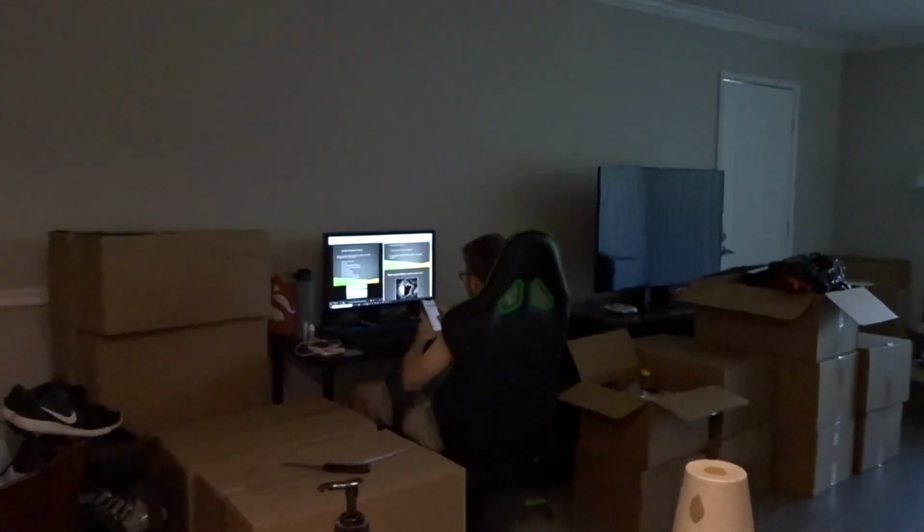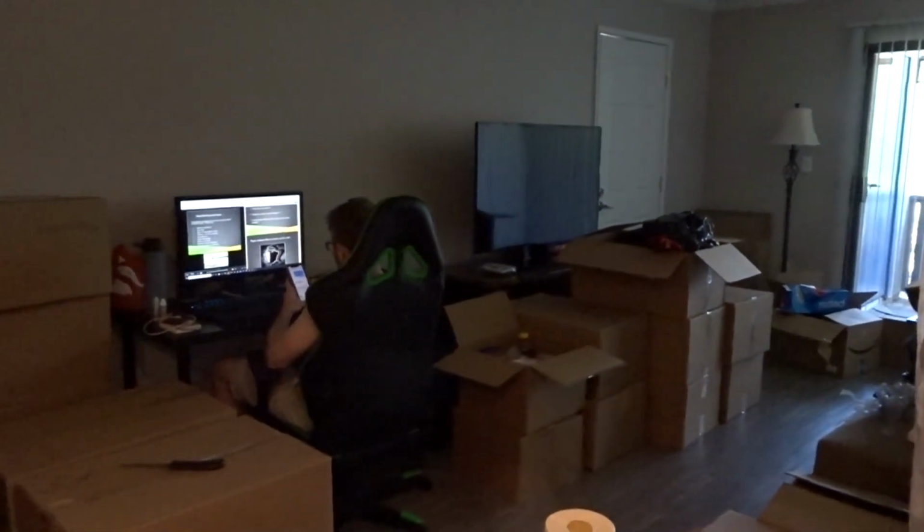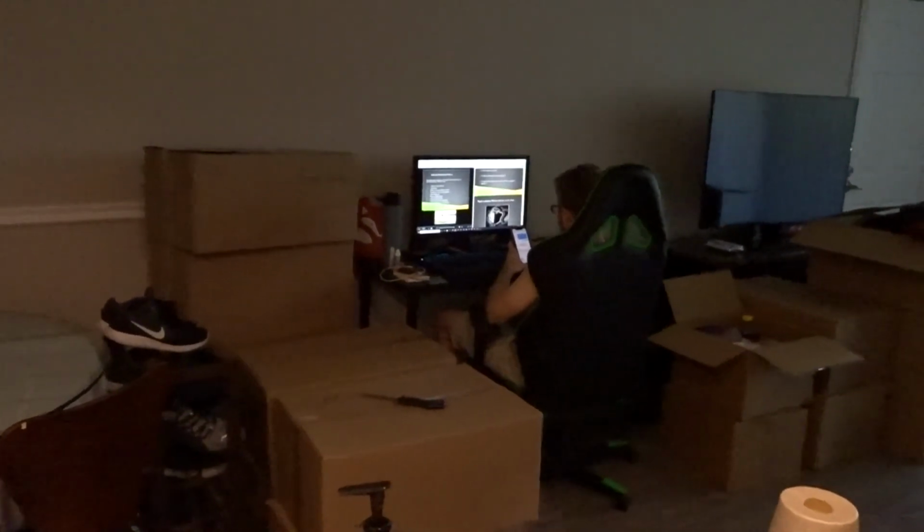Hi guys, we are on day 3 now of unpacking. Yesterday was another long day, but we actually did really good. We unpacked a lot of stuff, and Cody is back to studying. You can see him. I appreciate him taking 2 days off to help unpack. And that's the progress we've made. You can see there's way less boxes than there was.